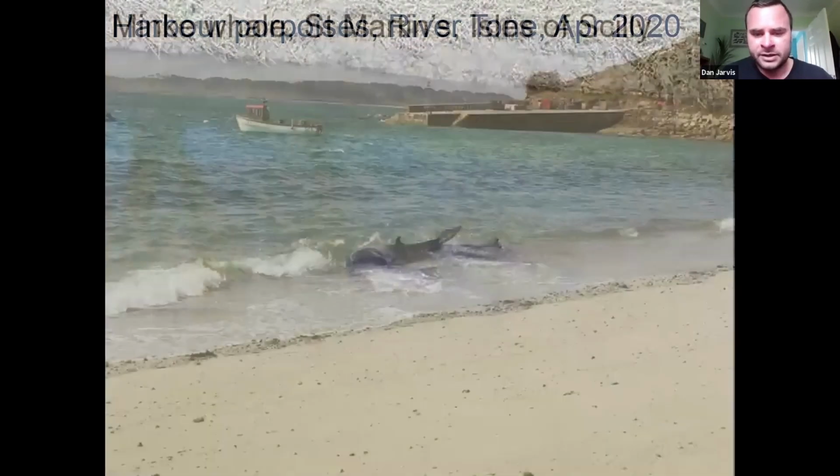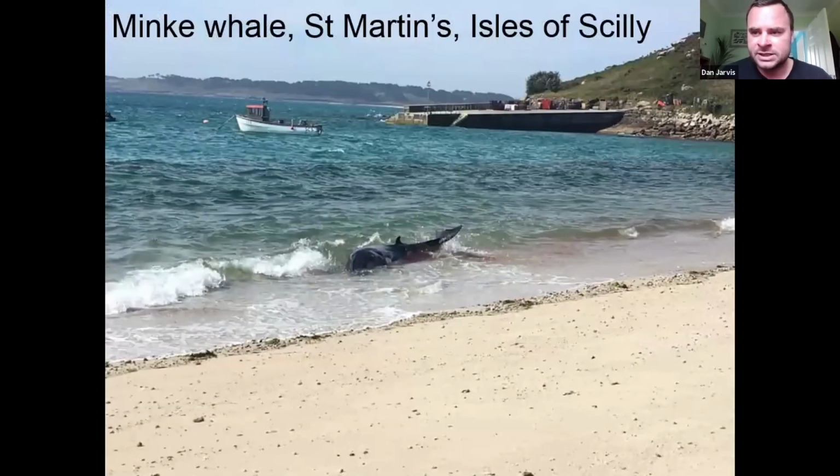In May, we had a young minke whale that live stranded on the island of St Martin's in the Isles of Scilly. This one was actually put back in the sea before it was reported to us, but again, a little bit of a cautionary tale. This was quite a small animal, potentially dependent on its mother still, and we don't know if its mother was still around. Again, part of our assessment process is trying to reunite calves and mothers to one another if it's actually possible. So this one, we don't know what the outcome really would have been, even though it got put back in the water.